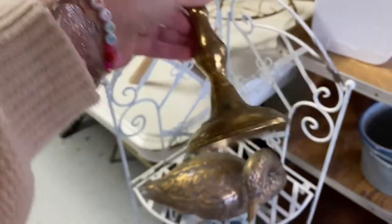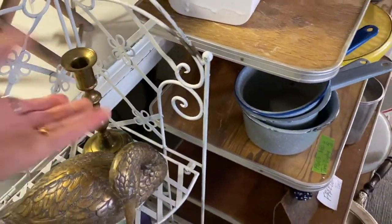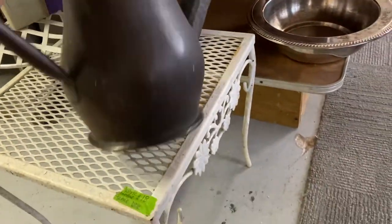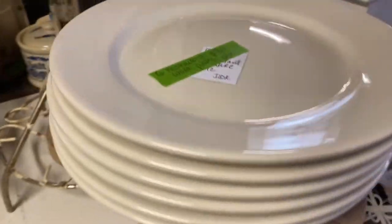One thing I really love is aged metal, like gold or silver, copper, brass pieces that look vintage, but I don't know what's a good way to tell if it's actually aged or if it is a real vintage or antique piece. Let me know some of your tips in the comments below.